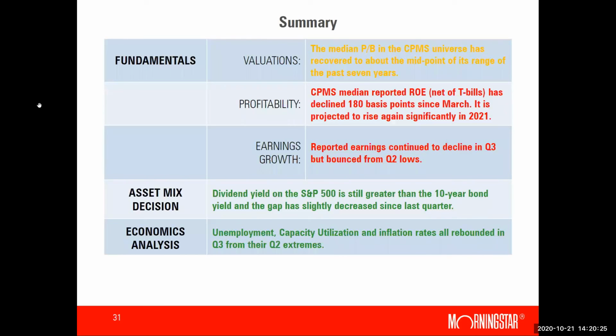And just to summarize, valuations are at a sort of middle of the range over the last 7 years. The CPMS median reported ROE has declined 180 basis points since March, but it's definitely projected to rise significantly in 2021. Reported earnings continue to decline in Q3, but they have bounced off the lows in Q2. Dividend yield still greater than the 10-year bond yield, but that gap has decreased since last quarter, and unemployment is expected to drop in Q3.